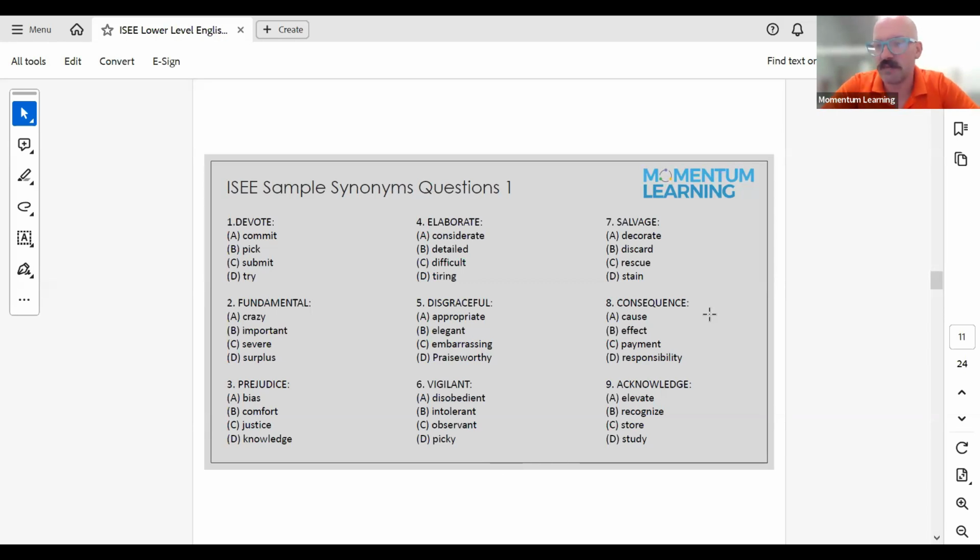Okay. So salvage, number 7. Let's go back to Eli. Salvage: decorate, discard, rescue, or stain. Rescue. Good. Absolutely. Let's go with Crystal. Consequence: cause, effect, payment, or responsibility. Is it B? It is going to be effect. Good. Now it kind of tripped. We associate a cause with a consequence, what caused us to need that consequence, but it is going to be the effect. Good.